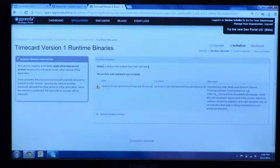Once this process is done, then Apprenda also gives us some information about things that it might have detected in the application architecture. So, for example, if you're building a cloud application that you're going to service to external customers, you typically don't want to use certain types of capabilities in that application that might be okay if you weren't running in a cloud environment.